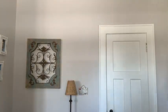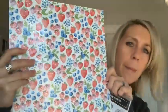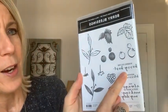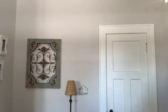And then we have the Berry Blessings. This is kind of a bundle. Blackberry Bliss. Yes, thank you, Nikki. That was the other color in the Oso Ombre designer series paper. Berry Blessings stamp set and the Berry Delightful Designer Series paper. So these are free with a $100 order. We've got the Berry Blessings. We've got sentiments Wishing You the Berry Best, Bountiful Blessings, and You Always Have a Way of Making My Day. So awesome stamp set and paper. Those have been super popular.